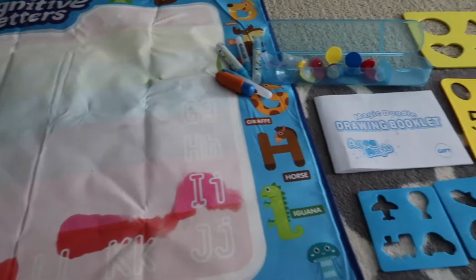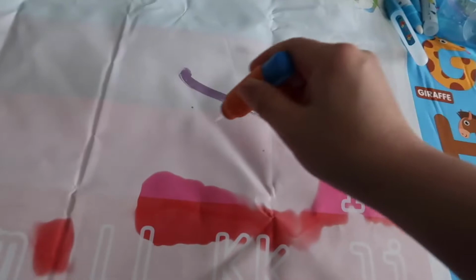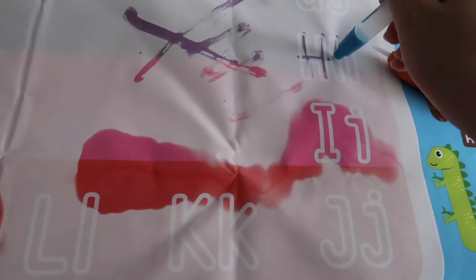This one is just like a no-mess mat, so you just need to wait until the mat is dry. You don't need to clean up anything, and it looks like this. Or you can also do a tracing like this.